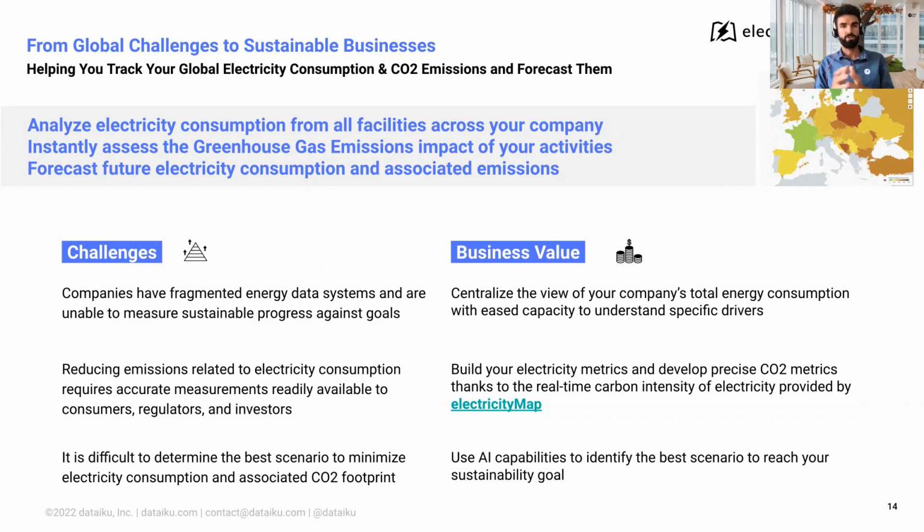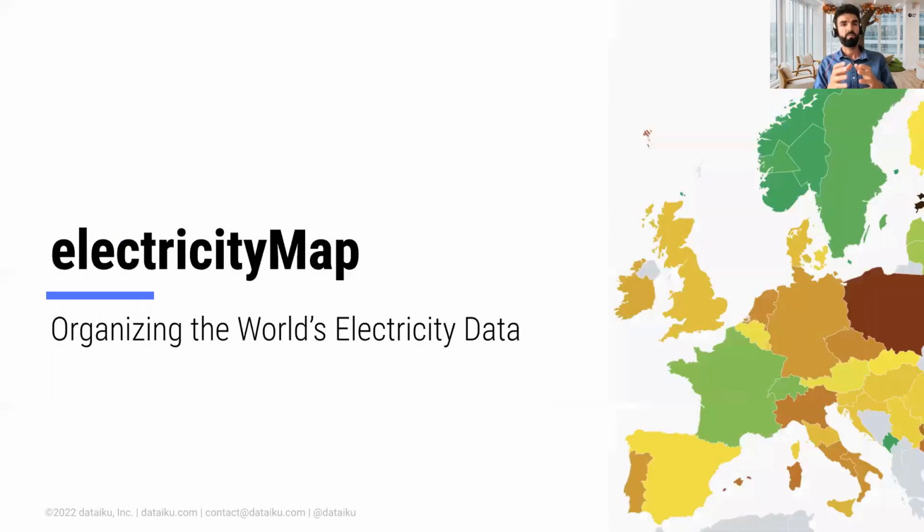So the value of the solution that we will present shortly is that we'll centralize the view of your company's total energy consumption. Then we have built your electricity metrics and developed precise CO2 metrics thanks to real-time carbon intensity provided by our partner electricityMap. And we have used AI capabilities to identify the best scenario to reach our sustainable goals. So all in all, we provide a complete view of electricity consumption from all your factories and instantly assess the greenhouse gas emissions of your activities and forecast future emissions and associated electricity consumption. So I give the floor now to Liv, who will present electricityMap.